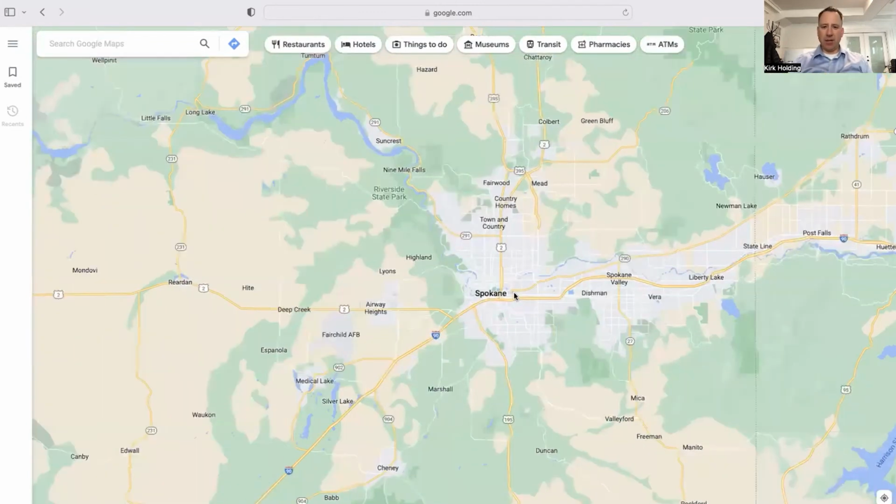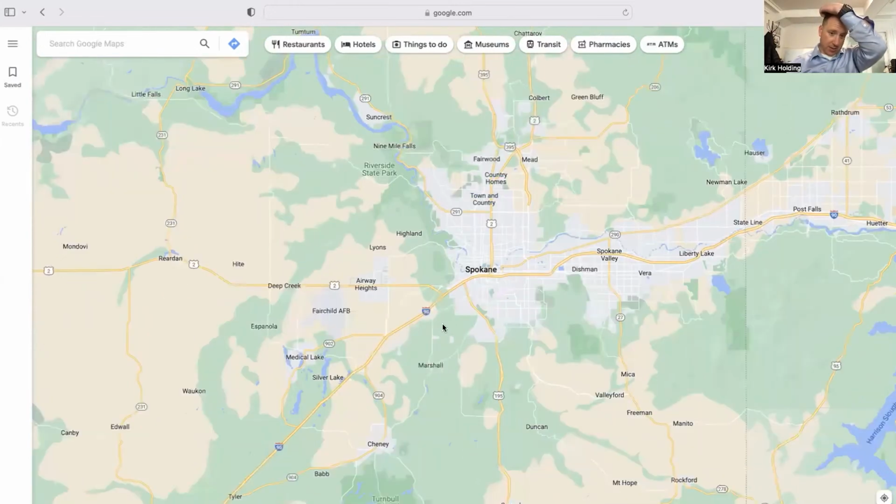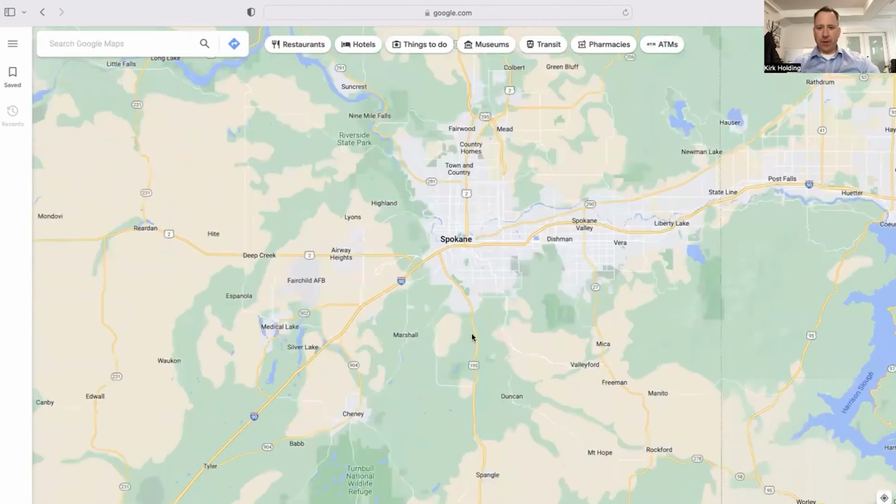And then you've got your main highway, Highway 2, going out of town. It actually splits into 395. Highway 2 goes all the way to Canada. And then you've got Highway 2 right here, West Spokane, Airway Heights, heading out west. And if you took I-90 all the way west, you'd hit Seattle.